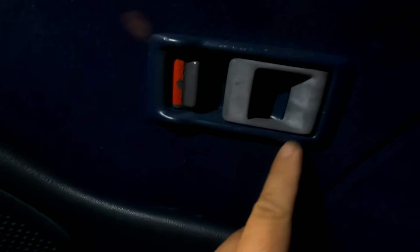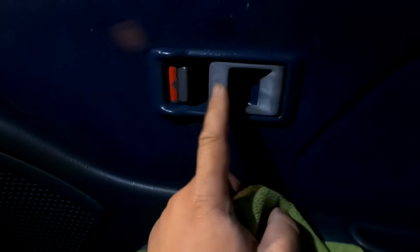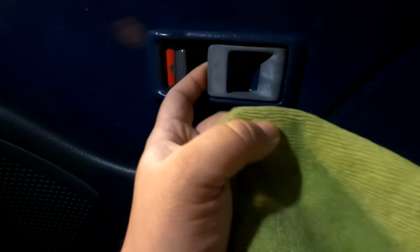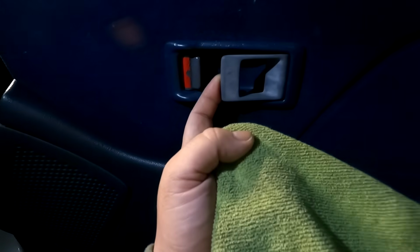I might have a solution for this, but I do have some leftover paint right here. This is painted because this was also scuffed up before. I might take off this door panel, do some adhesive promoter, and paint this handle lever and the window crank to be nice and freshened up with the rest of the interior. But how did I not notice that before? It's crazy to me.